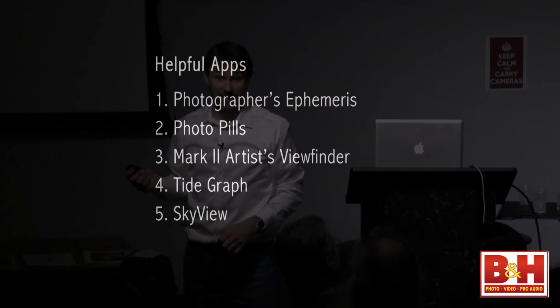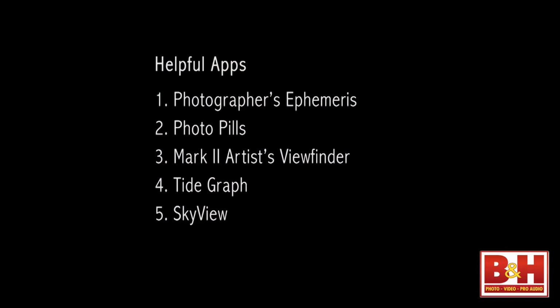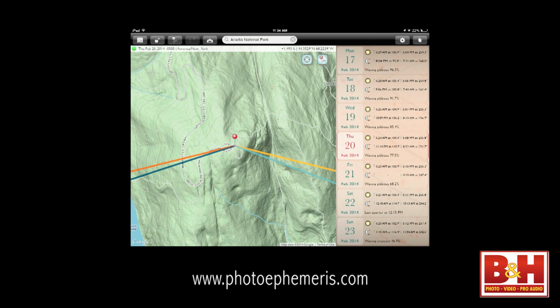There's some apps that I find really helpful too. The Photographer's Ephemeris has actually been around since before the PDA days. I mean, I was using this in the late 90s, early 2000s anyway, as a desktop application. And I have screenshots of these, so let's just move on and I'll show you what they all are. So the Photographer's Ephemeris, this will pinpoint you.